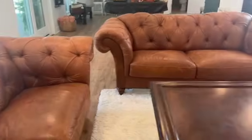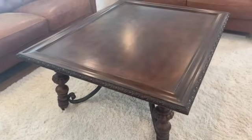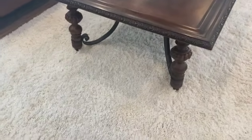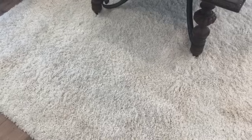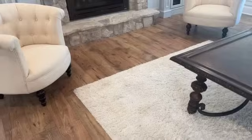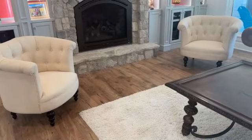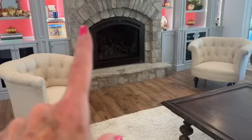So I have 2 leather Chesterfields here. They are full-size sofas, and a coffee table that's also, as you can see, really large. This rug, though it may have come from Amazon, I believe it's one that you can buy at Target as well. I love this rug. And then these little chairs are from Pier 1 back in the day. And I just brought them down once because I moved stuff like I do. And I've never taken them out because I really like them here. I think that pretty color goes nicely with our gray stone.